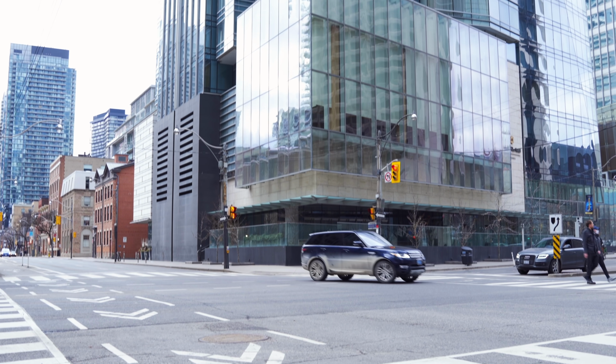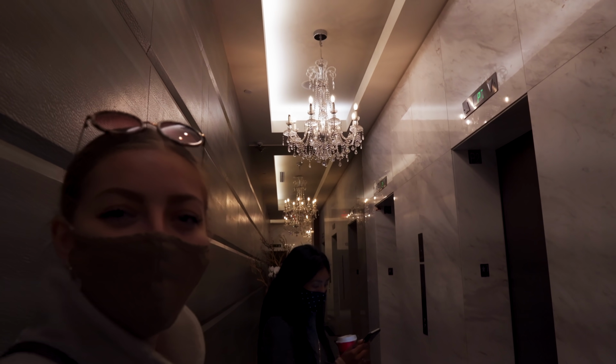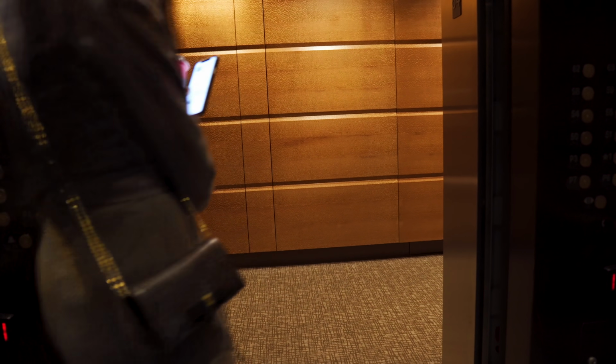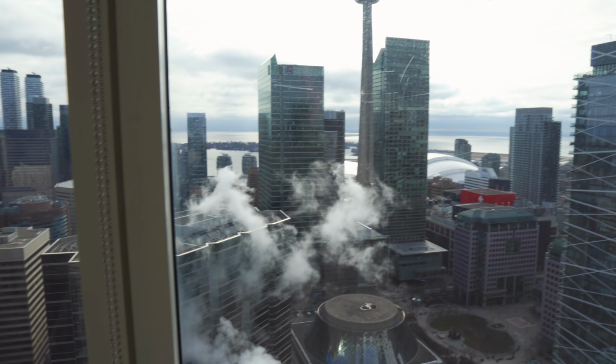The next building we went to was absolutely gorgeous. The units are actually attached to the Shangri-La Hotel here in Toronto, and from the lobby all the way up to the units, it was absolutely beautiful. Definitely a luxury building. The building is 66 stories tall, so very high up. I forget what floor this unit was on, but we'll have it up on the screen for you, but the views were beautiful in both of the units that we toured here.